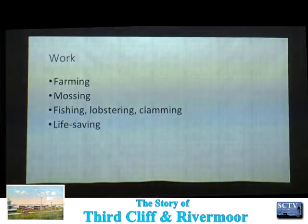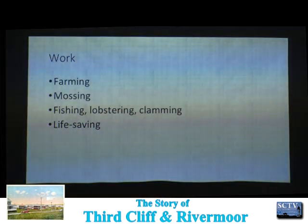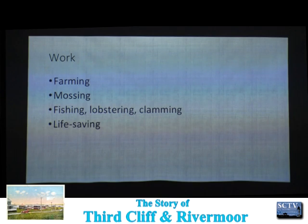So let's talk about work. Because the main thing here was farming from day one. Probably Native Americans were farming this land before the English settlers got here in the 1630s. And then mossing, which is gathering Irish moss, was also called farming under the sea because they'd gather this moss from rocks that were under the ocean. It was a kind of form of farming. And then fishing, lobstering, planting, I kind of lumped together. And then life saving, which is pretty unique to Massachusetts, and there are some unique things about it for Scituate too.